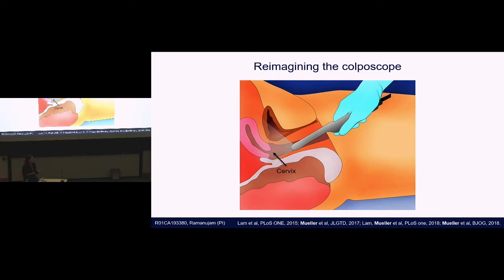One reason why the standard of care colposcope is so expensive is because it has this really long working distance. So we thought, what if we could throw away those components and instead place consumer-grade electronics at the tip of a probe and bring it up close to the cervix? And this was inspired by transvaginal ultrasound.